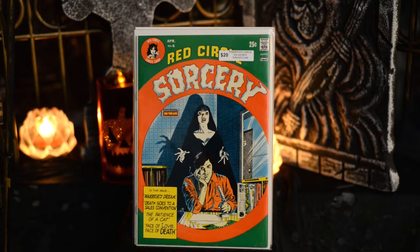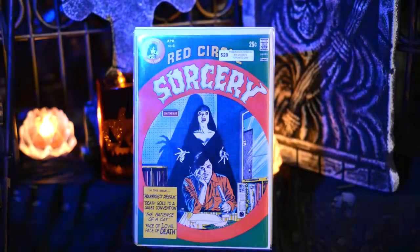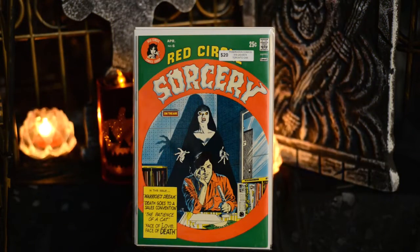Now, I'd say this issue of Red Circle Sorcery is very good. And although most of the stories are lacking in gore and not really very scary, if you're being completely honest, we have to remember, this is from the Archie Comics clan, and they sure could have done much worse in my opinion. Now, although the series ended after only a few more issues, we're left with some great artwork and a glimpse of what could have been in the world of Archie horror before Riverdale came out.